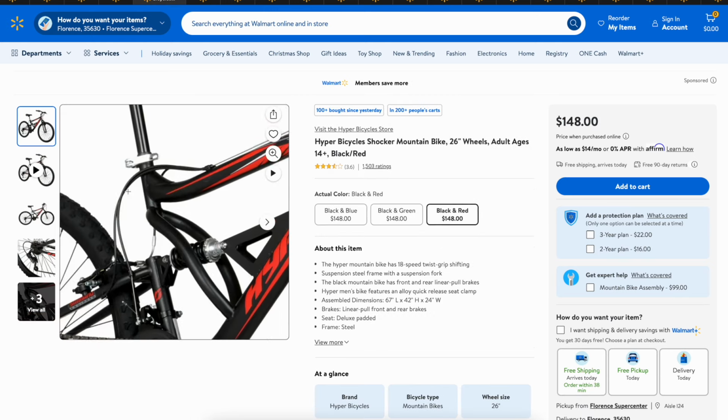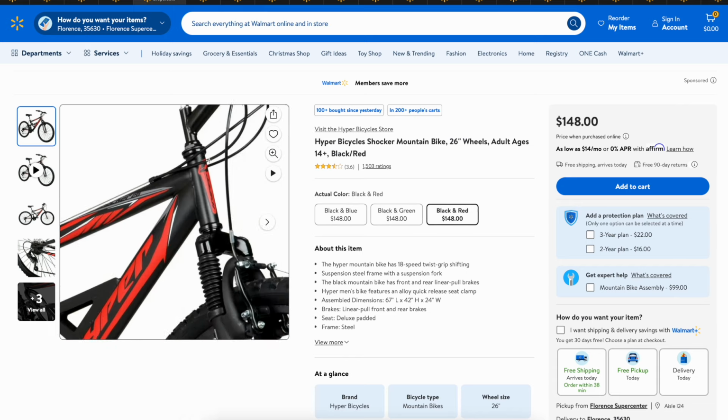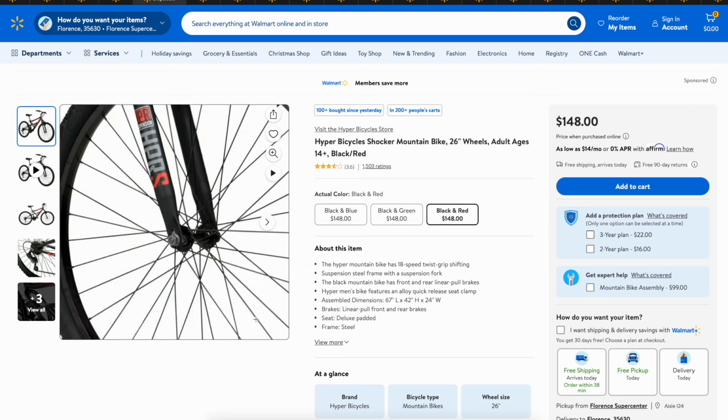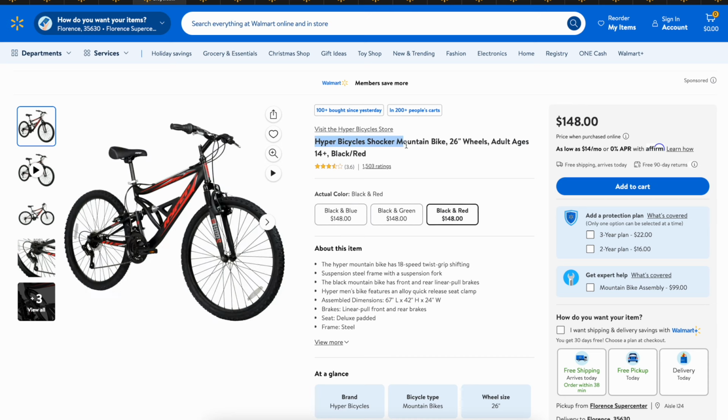Now this is the Hyper Shocker. It's a full suspension bike. It does have rim brakes, and I made a video. One of my earliest Walmart bike videos was actually the Hyper Shocker, and I was kind of ripping on it. But then I revised that video, and I made another one a few years later where I've grown to respect the Hyper Shocker. This is only $148. And in today's pricing, that's amazingly low.